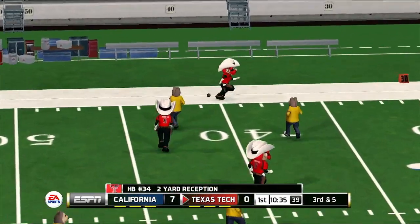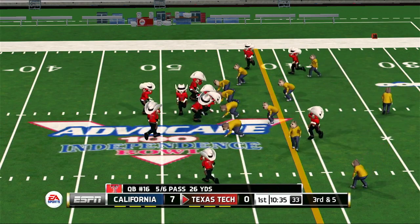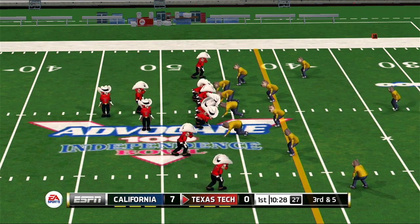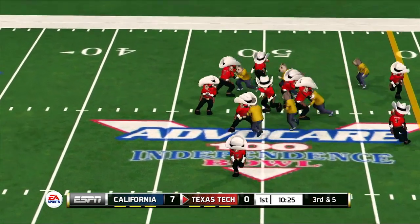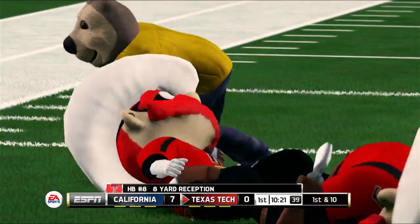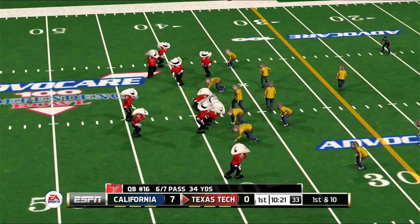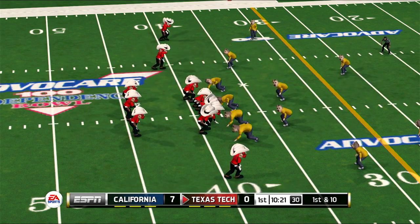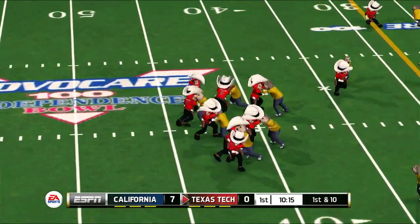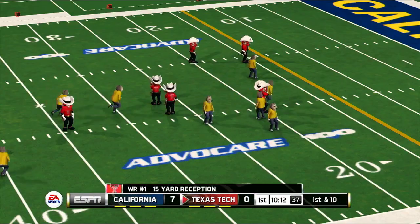Caught with room to work. He goes out of bounds around the 46-yard line. He's at the 30, passes it to the middle of the field, and they bring him down right around the 24-yard line. And a nice pickup there.